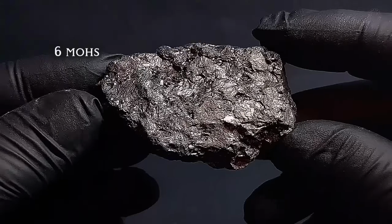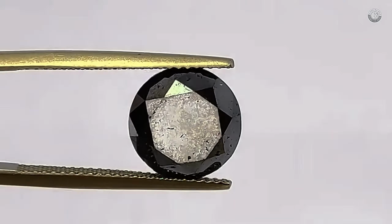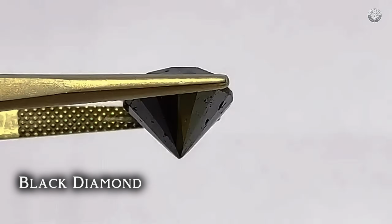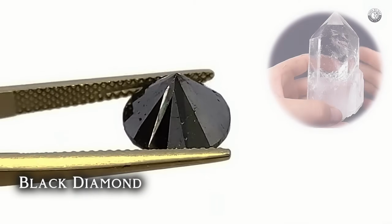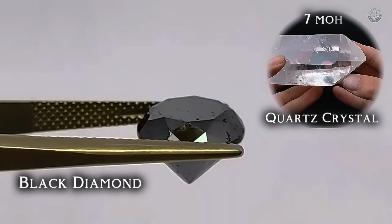In fact, some ilmenite can be mistaken at first glance for carbonized diamond itself, which is darker and is popularly called black diamond. But since it has a hardness of 6, you can use a quartz crystal to test its hardness, remembering that quartz has a hardness of 7 on the Mohs scale.